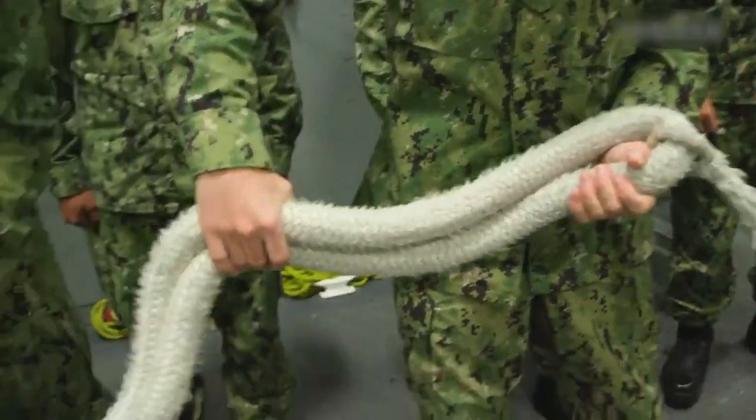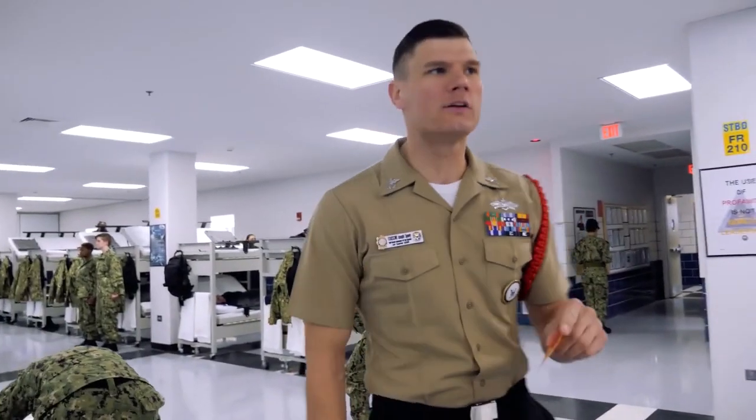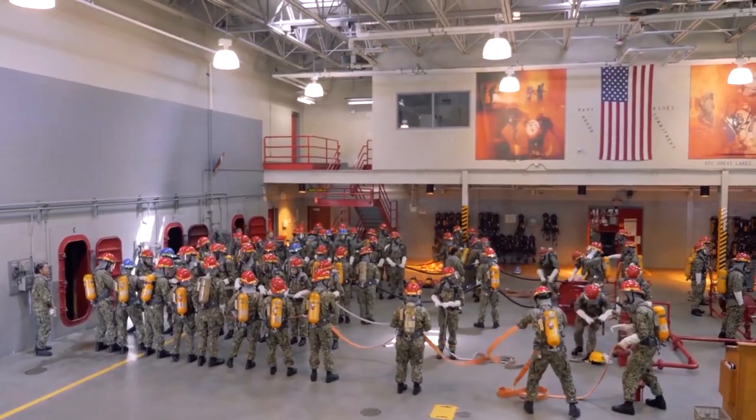Recruits also get to practice ship handling, which means they will learn how to steer a ship and navigate through different types of waterways. But being a sailor isn't just about steering a ship. It's also about being able to handle emergencies. Recruits will also get familiar with watchstanding, how to fight fires and control damage in emergency situations.